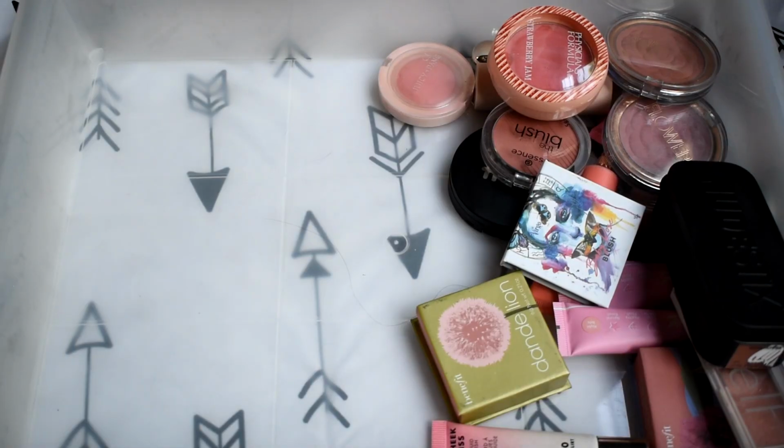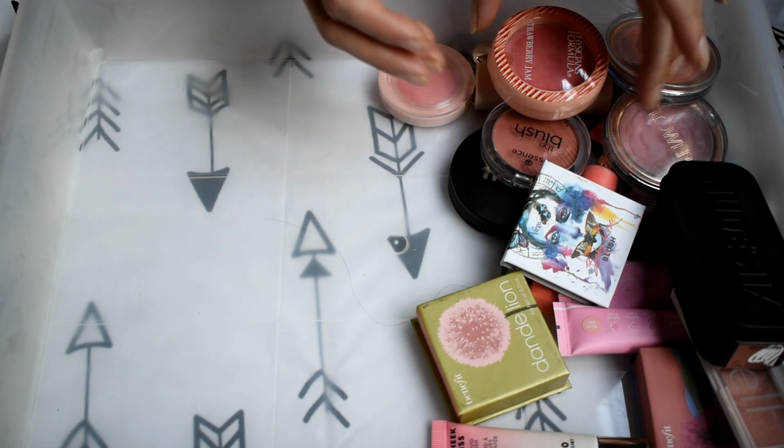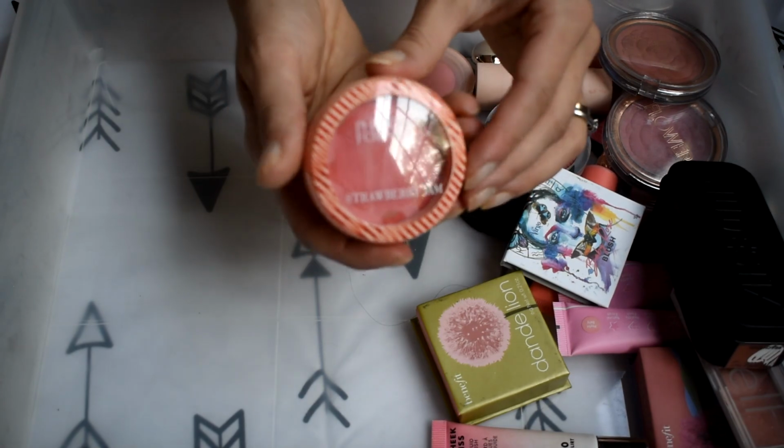Okay guys, so you might notice that there is a lighting and setting change. That's because it is actually the next day. Things just got crazy around the house, so I had to put the decluttering on hold, but we are here, we are back, and we are going to finish this up. So let's continue. The first one I see here is from Physicians Formula.